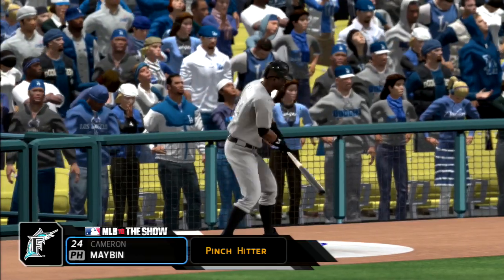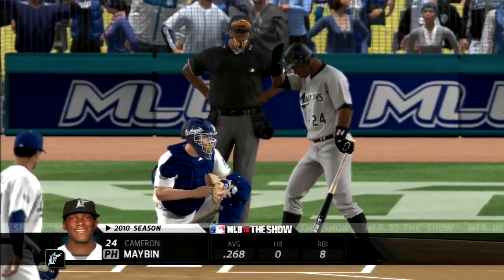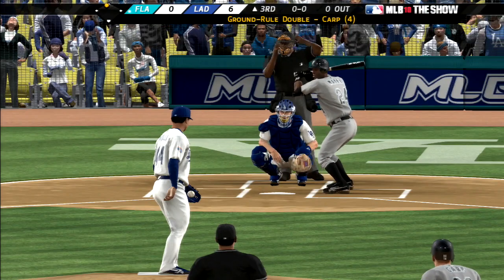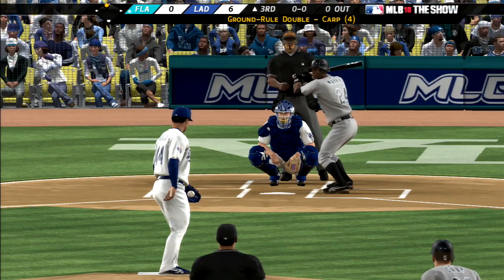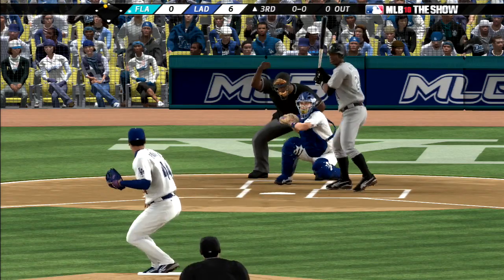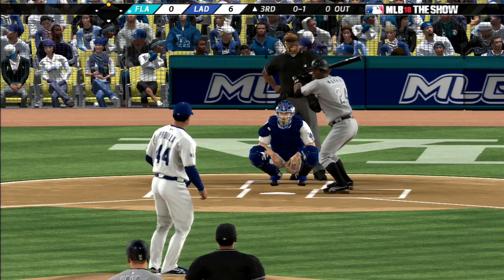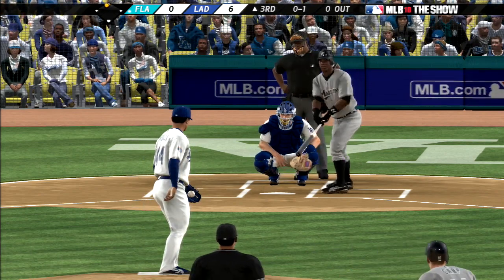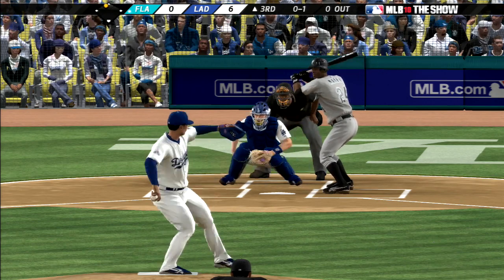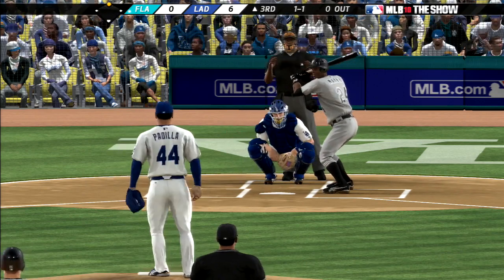Cameron Maybin will come on to pinch hit now with a runner at first and nobody out. And he gets ahead here with the fastball, strike one. And you figure he's going to try to go opposite field, so perhaps we'll see something off speed and on the inside part of the plate. Comes set, now the pitch. Ball one. And this is an opportunity you have to make pay off when you're down by a bunch of runs here early.